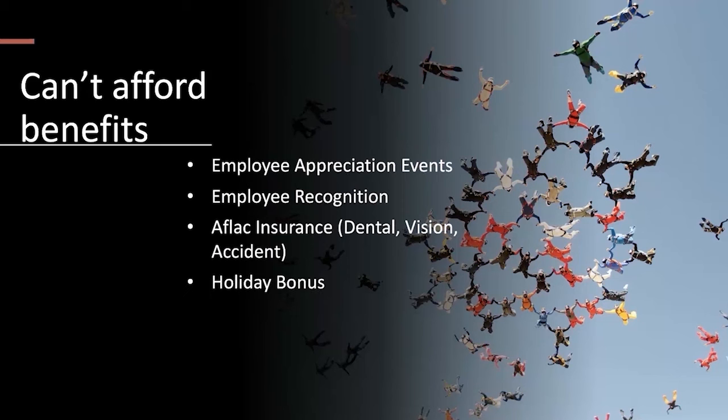Holiday bonuses. I was really shocked to learn when I would get together with my contractors that they don't give holiday bonuses, even if it's a $25 gift card or something. This is something that you can really implement right away. At the end of the year, you can get them some type of holiday bonus. And I can't even tell you how much they'll appreciate that and realize how special that is, being that not a lot of companies do it.